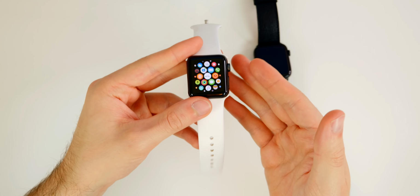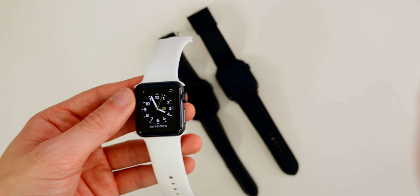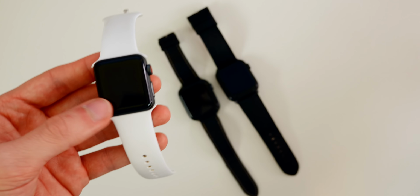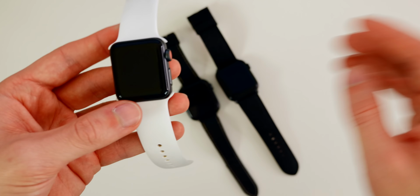Now, as for the battery life, this is one of the big reasons I think the Series 3 is a terrific buy in 2020. You're going to be getting all-day battery life. Apple claims 18 hours, which is pretty accurate, but I tend to get through at least one full day and partially through the second day before needing to actually throw my watch on the charger.